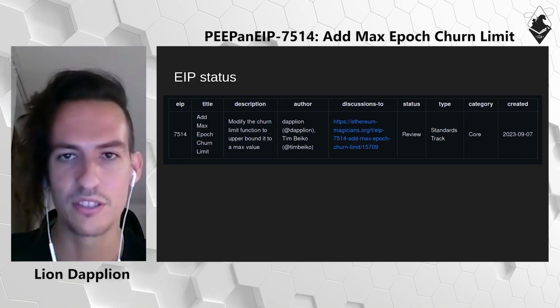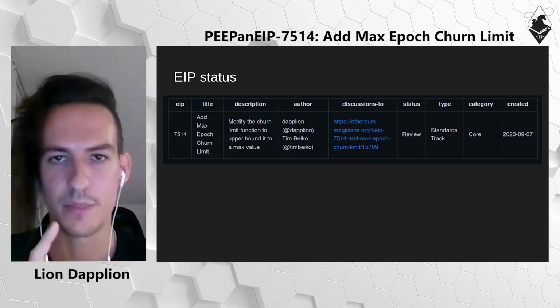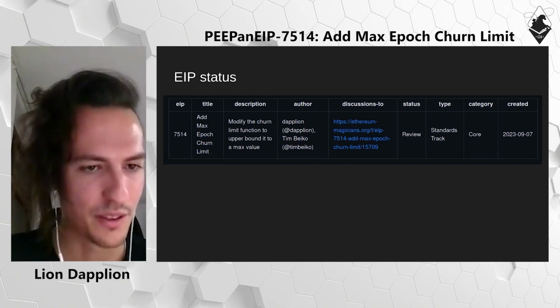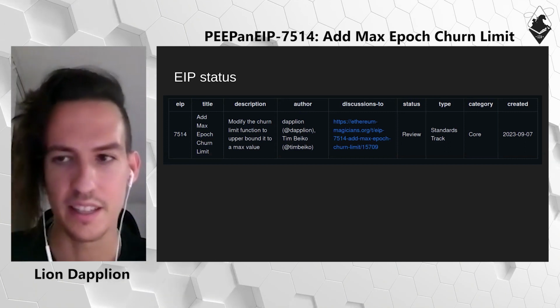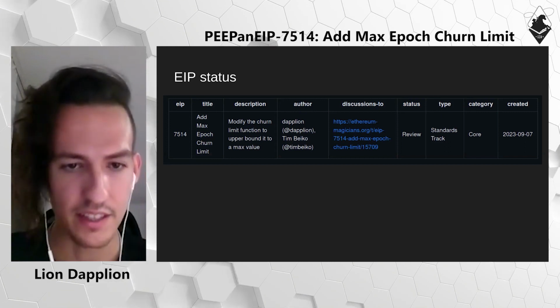There are implementations, at least in Lighthouse and Lodestar. It's going to be scheduled to be tested. So I asked Patty today about what's going to happen with the testing of this. And he said that it's not going to be tested on Devnet 9 because it's still a bit unstable. But for the next one, definitely yes.